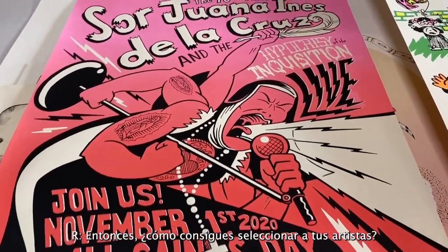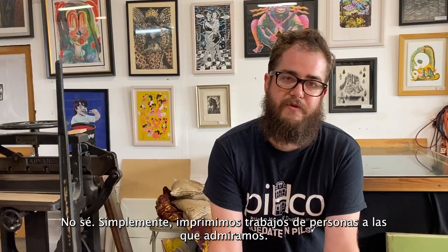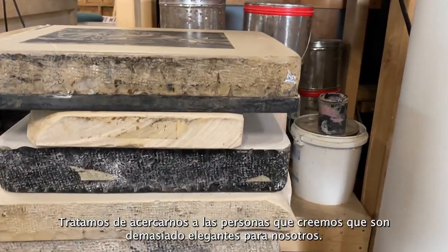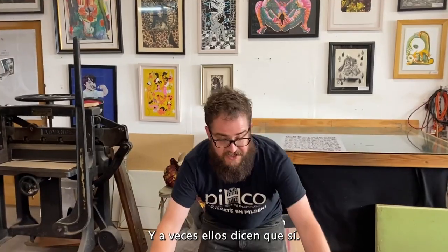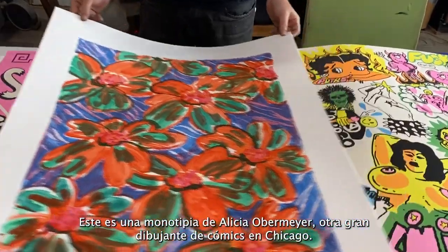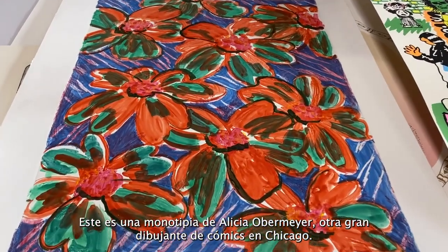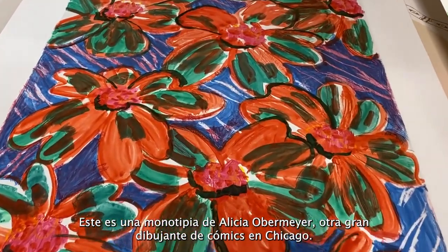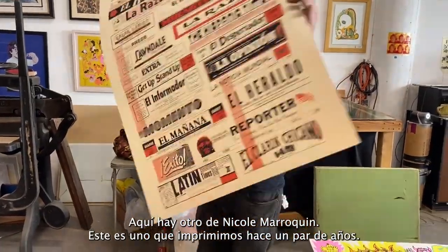So how do you guys select your artists? I don't know, we print work by people who we admire. We try to reach out to people who we think are too fancy for us, and sometimes they'll say yes. This is a monotype by Alicia Obermeyer, another really great comic artist in Chicago. Here's another one by Nicole Marroquin.